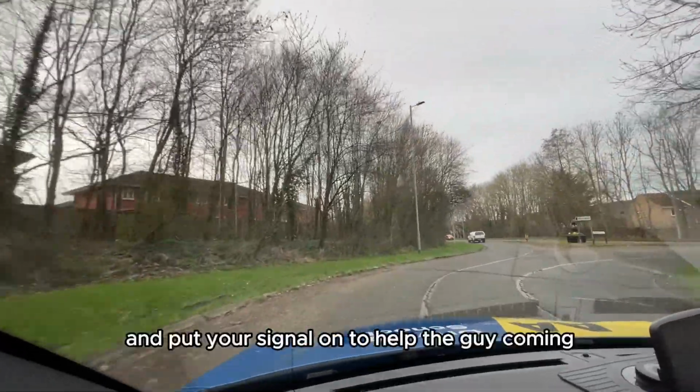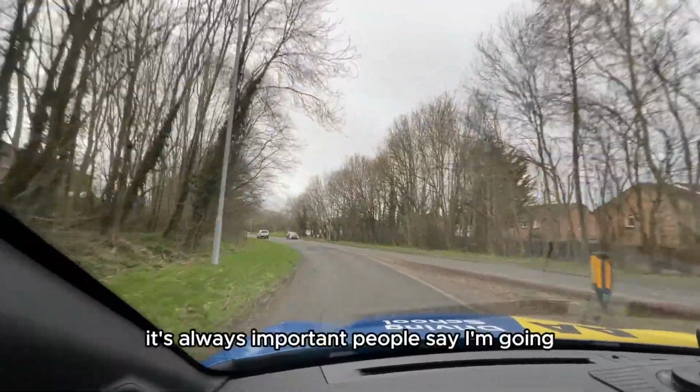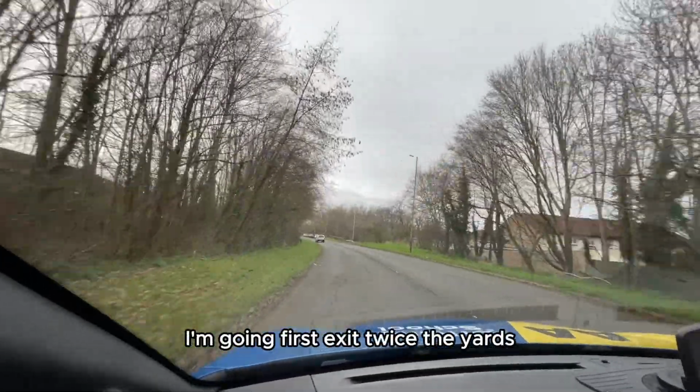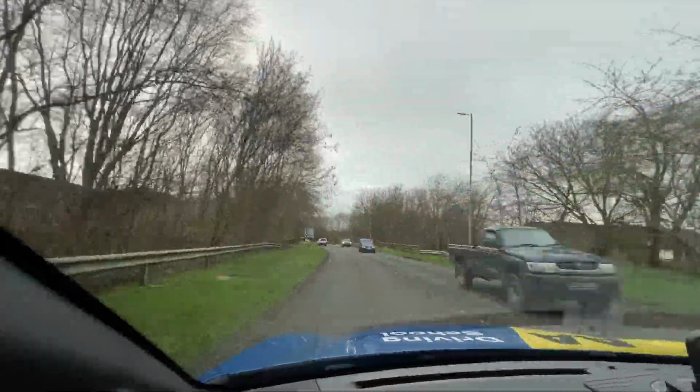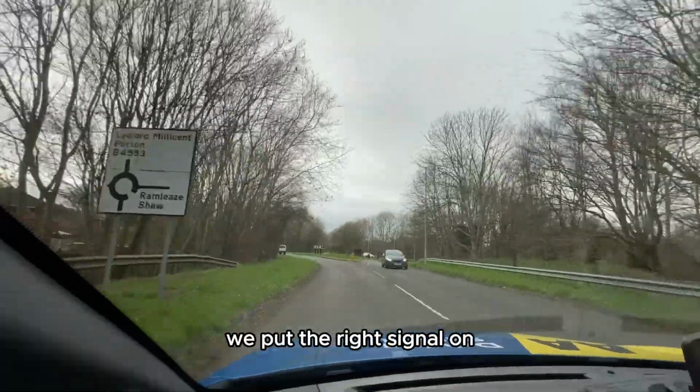Follow your curb and put your signal on to help the guy come in, so he doesn't need to brake. It's always important. People say, I'm going first exit, do I signal? Go right on the roundabout and take the third exit, Rodbourne Way. Okay, so we come into this roundabout here. We go in right, center, and the right. We put the right signal on.